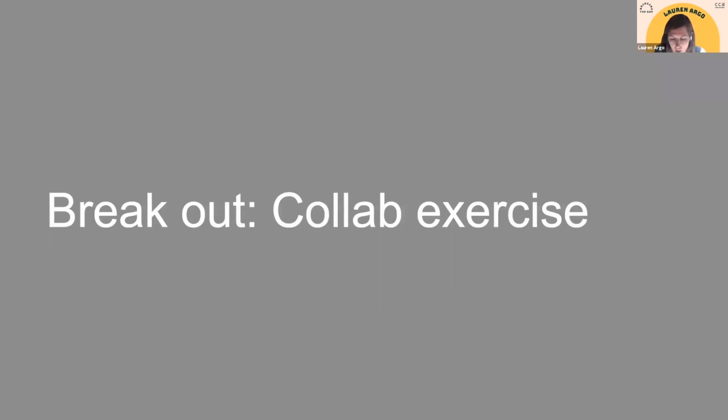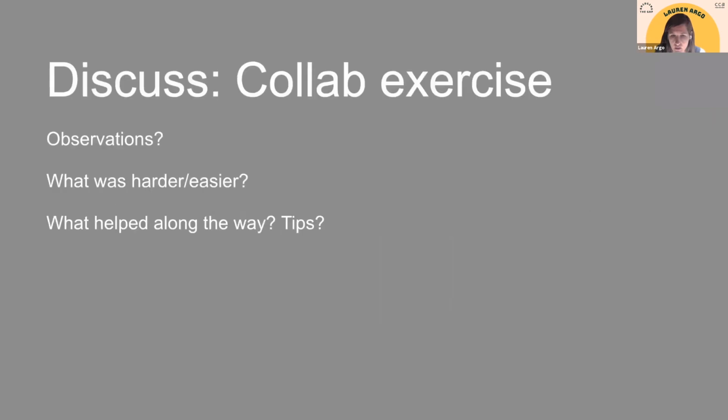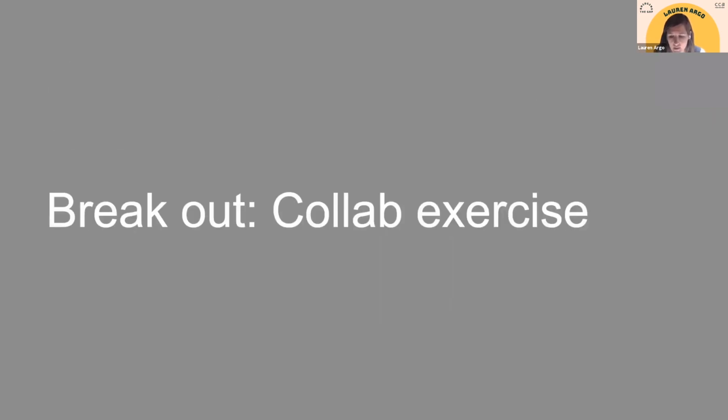All right, I do want to pause there and see if there are any questions about this exercise in general. But what we're going to do is do an exercise. I want everybody to get a piece of paper and some kind of pen or marker. And we are going to split our group into two groups. I'll facilitate one, Leah will do the other. And we're going to have one volunteer for each group to be the interviewee.